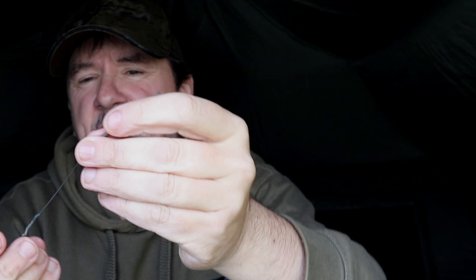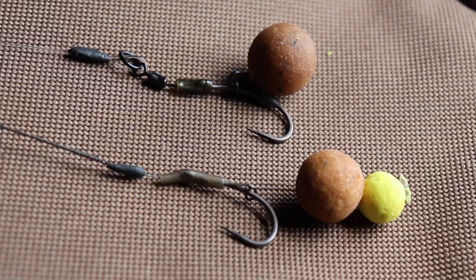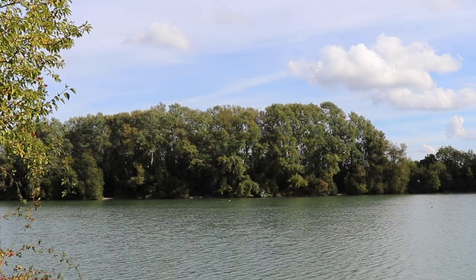Generally I would make that longer or shorter depending on the bottom. If it's a hard bottom, I generally use a shorter hook length. If I'm fishing just over boilies, I like to lengthen it slightly, but I'm fishing over particle and boilies on this session, so it's nice and short. And they're my two rigs, and I'll take them absolutely everywhere. There are the odd occasions where I might use something different depending on the bottom of the lake, but these are my two main rigs that I take everywhere.